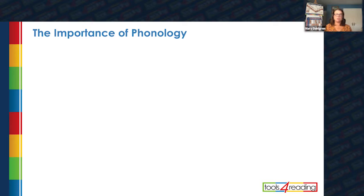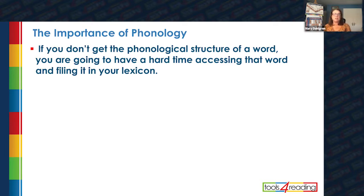A little more about phonology and the importance of phonology, and understanding that phono has to do with sound, but it's speech sounds. I'm holding up my hand to my ear, like I'm speaking to someone on a phone, because it's speech sounds. It's different than an airplane flying over or the wind blowing through the trees. So if you don't understand the phonological structure of a word, you're going to have a hard time accessing that and finding it in your mental lexicon. And oftentimes in our spoken language, well, all of the time, our words are co-articulated. That means the sounds run together. So that makes it very difficult to pull sounds apart also.